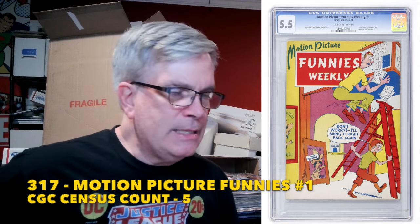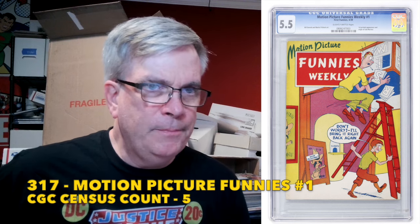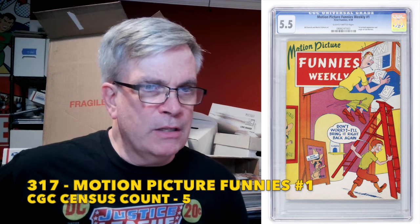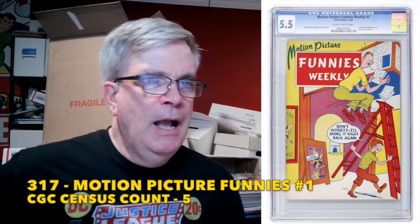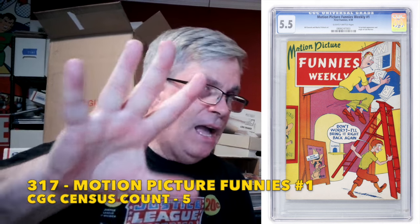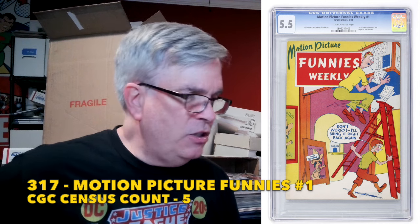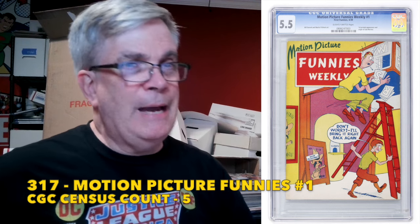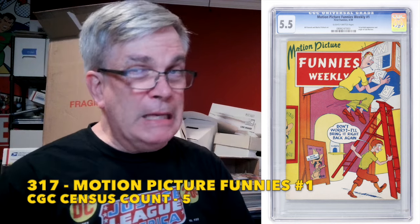This predates Marvel Comics number 1. This was a giveaway at movie theaters. It's a little bit smaller than a standard comic book. And there are just five blue labels of this book on the CGC census. The number that exists can't be that much more than that. I mean, what, maybe a dozen? Let me know what you think in the comments below.